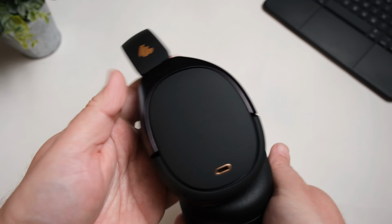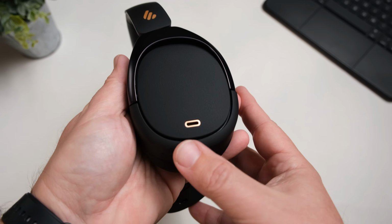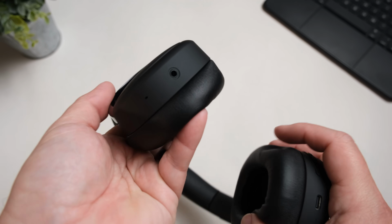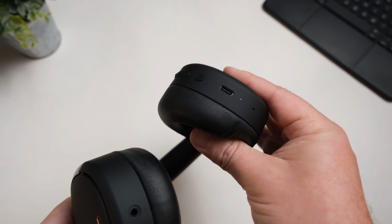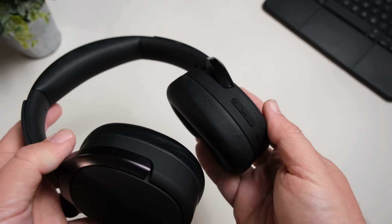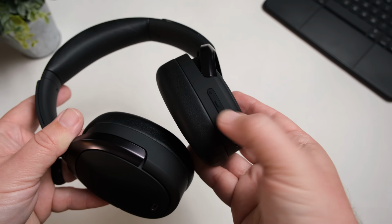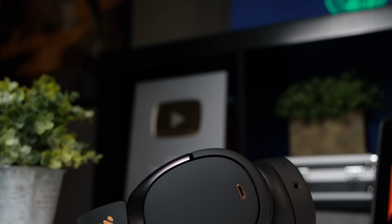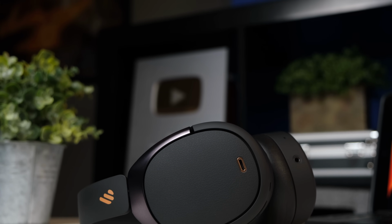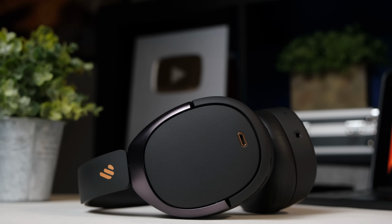Now, the transparency mode was also very impressive, and just leaving it in the middle mode, I was able to hear my surroundings very well. I could carry on a conversation without taking the headphones off, which is important because one feature that I wish that these had that they don't is there's no smart sensors. So if you take your headphones off, they do not pause. They don't just go back to what you're listening to when you put them back on. You are going to have to pause your headphones if you want it to stop where you're listening to them if you're going to take them off. So again, that's something that the higher brands have that I wish were in these.